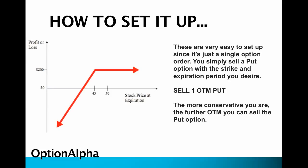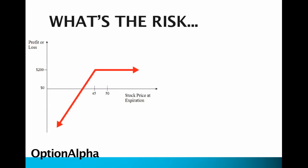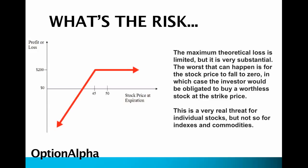So you can sell these front month, meaning the next expiration period. You can sell them close to the market, far away from the market. Obviously, the closer you get in expiration period and the closer you get or further away you get, then it will change the premium that you receive because it changes the risk-reward profile of the option strategy. So like I said here, the more conservative you are, the further out of the money you can sell the put option.